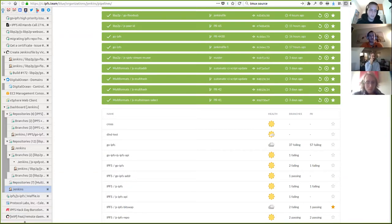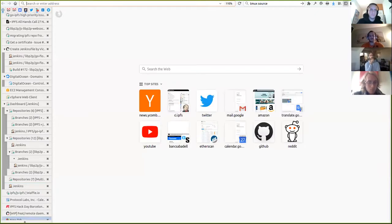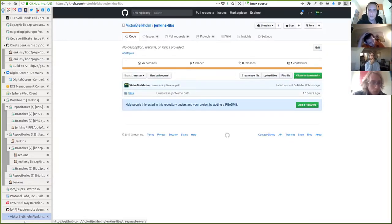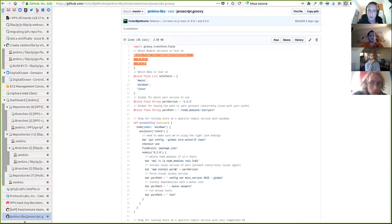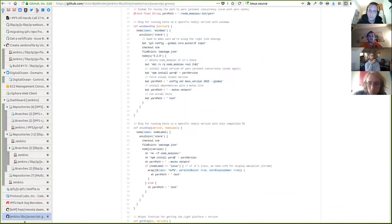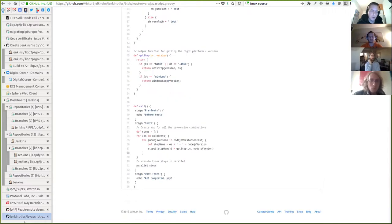So the current state is that we now have a repository where we keep shared pipelines for all JavaScript jobs so far. Basically, we have a couple of Node.js versions we want to run, the OSs we want to test, and some other globals. Then we have specific tests for Windows, because Windows is a bit special, and the steps for Unix compatible machines. Then we run through all of those in parallel.